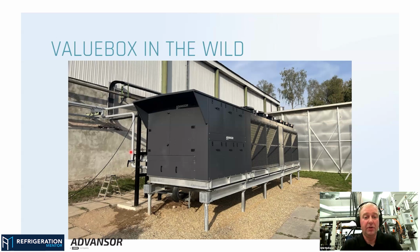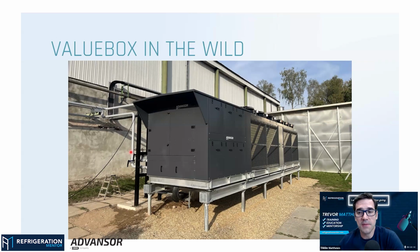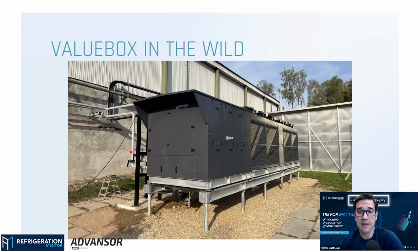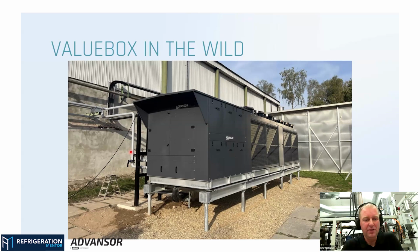Yeah. Just for the evacuation, we recommend you evacuate the system for at least 24 hours. That should be an absolute minimum, and you should also break the vacuum with nitrogen a couple of times during that process. So at least 24 hours, 2 days is better. Until you get down to 100 microns or below, a really deep vacuum inside the system, and that's because we don't like moisture in our system.